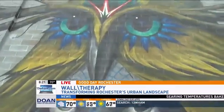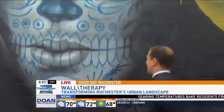Toby? Yeah, this is what we're looking at right now. This is part of the 2015 lineup for Wall Therapy. It's an absolutely beautiful mural on the side of a building at the Rochester Public Market. And as I said, it's part of a collection of new wall therapies that you'll get to see all over town. I want to bring in the two guys we just were talking to, Ian Wilson and Erich Lehman. You guys are co-curators for this. Tell me about this specific picture, because we're looking at this right now.